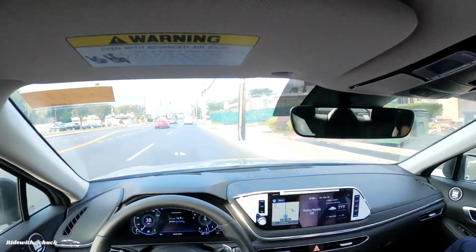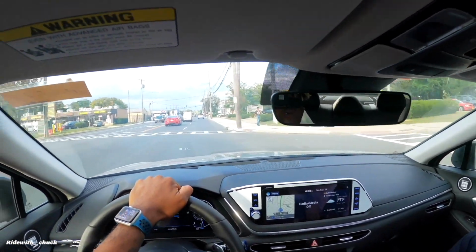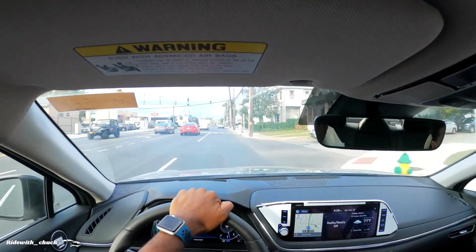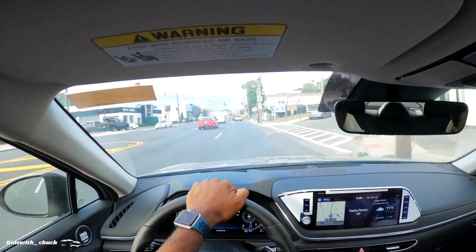Whoa. What is that? That's the AC? Ventilated seats. So you have warming seat pads and everything? Yep, warming and cooling, yep. So you're good during the winter, or the summer. Oh shit!